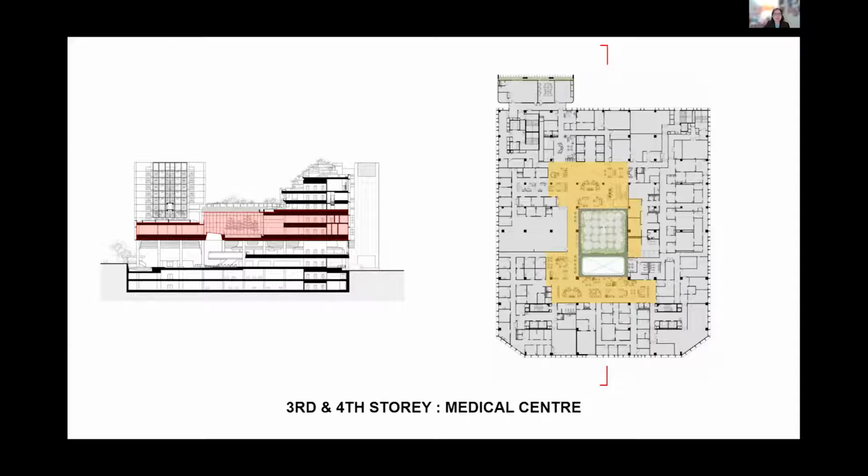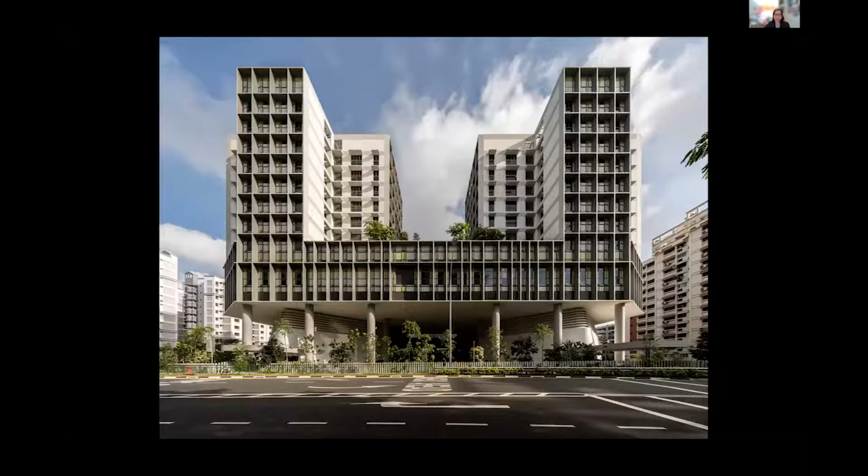We moved on to this middle layer here. We spread the medical center over 2 floors. The footprint actually covers the entire site. And in terms of planning layout, all the internal waiting and circulation areas are organized around a center garden courtyard. Architecturally, from the outside, the medical center is like an umbrella, sheltering and shading the plaza below. And it's also acting as a support for the landscape above.